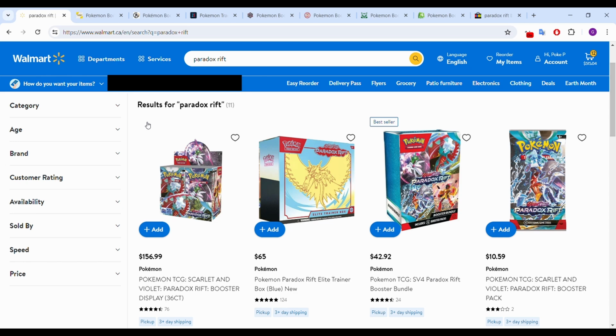So for example, here a booster box is 157 with Walmart. In Canada, you have to pay GST and PST, so the federal tax and your provincial tax, which is 12%. So after tax, I'm going to be paying 170 Canadian-ish, which is a lot of money. So probably not going to be a contender.